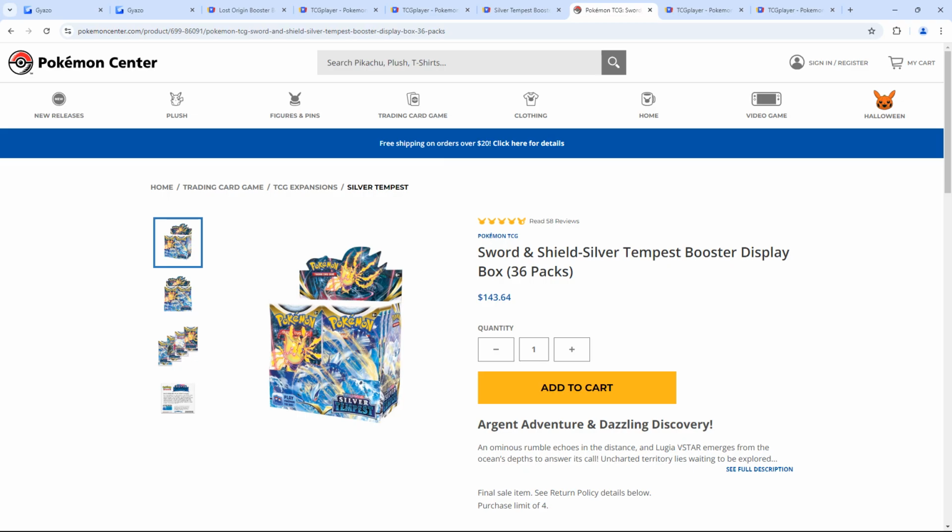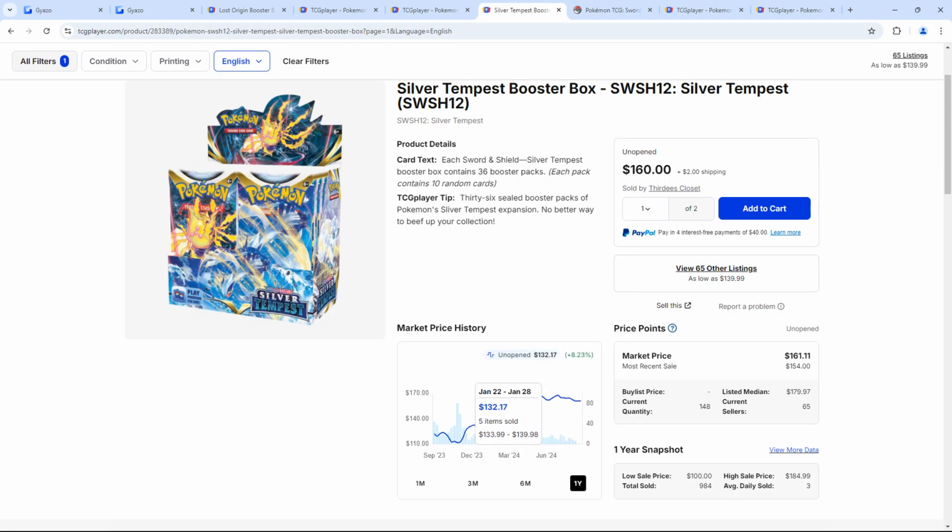Like I said, you can go on eBay if you don't want to buy from the Pokemon Center website. You spend a little bit more money, whatever. Silver Tempest at its price point right now is so great. Yes, I know it's been like this for a while now, but still, long term, a few years, it's going to do well. But that's all I wanted to say.